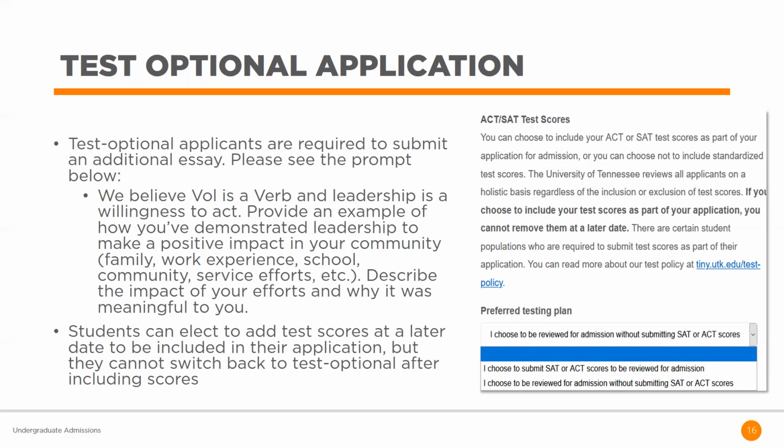If an applicant chooses not to submit test scores, the applicant will be considered a test-optional applicant. All applicants will be reviewed holistically, and there are no disadvantages to students who choose to be test-optional applicants. Test-optional applicants can, however, elect to add test scores at a later date to be included in their application. But an applicant who applied with test scores cannot request to change to test optional.